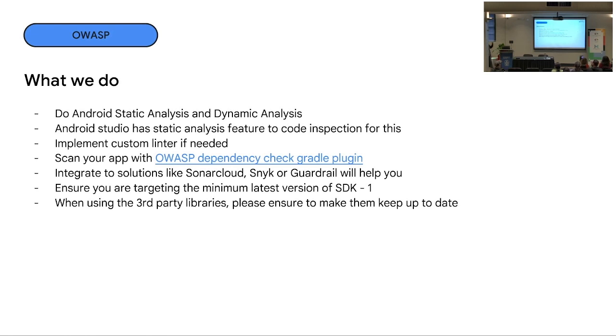What we can do is use OWASP, but keep in mind that some of the open source libraries may be suspected as high severity security issues. Target the minimum to the latest version of the Android SDK, and when using third-party libraries, please properly scan the libraries and keep them updated.